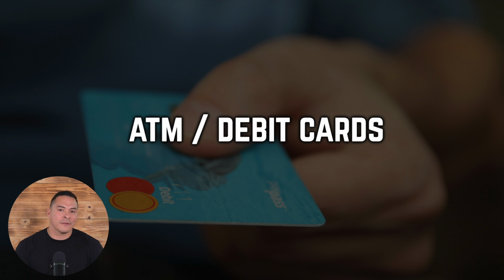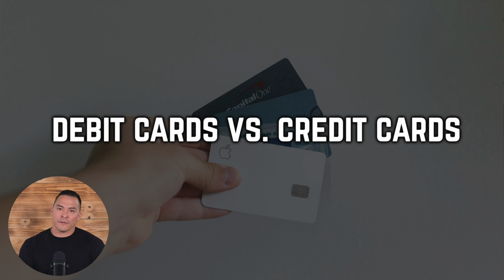Debit cards are not to be confused with credit cards because they're entirely different. Debit cards are available on all checking accounts to people as young as 13. With a credit card, you have to be at least 21 years old, or 18 years old with a cosigner.